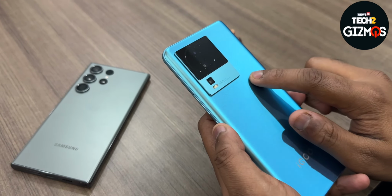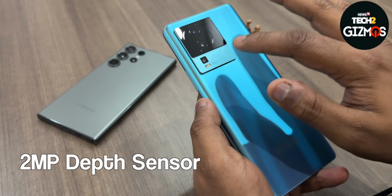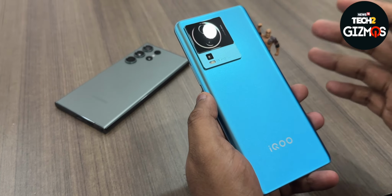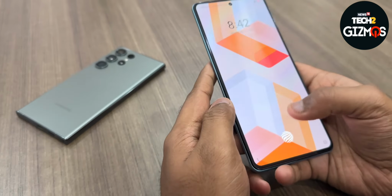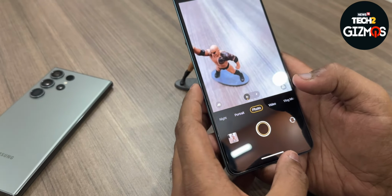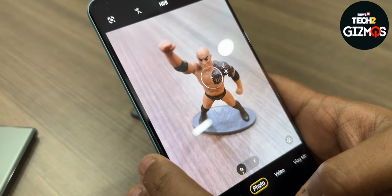So the primary camera setup consists of a 64 megapixel primary sensor that's accompanied by a 2 megapixel macro lens, and that is also accompanied by what iQOO is calling a bokeh sensor. I don't know what that means, but it exists, and here's how it performs. So the camera setup and the app is pretty simple. Let's just try clicking a picture over here, and let's just tap to focus.